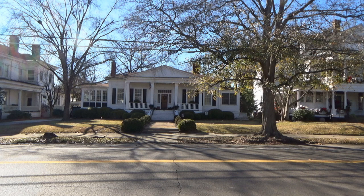This antebellum cottage was built in the 1830s and enlarged some years later and displays the Greek Revival style in such details as rectangular plan, columns, cornice, and pediment.